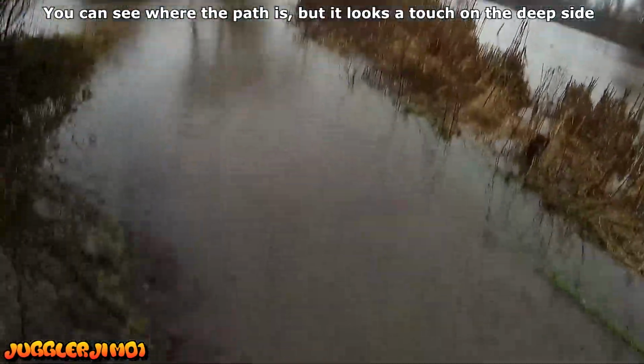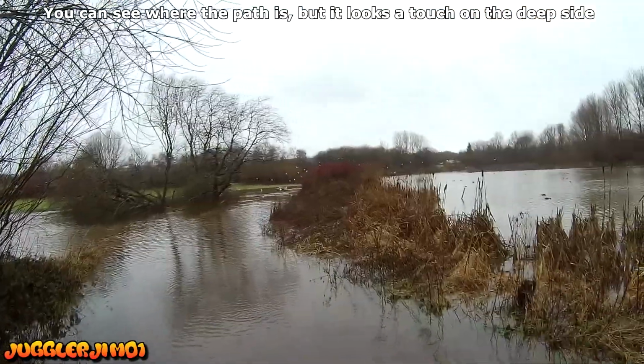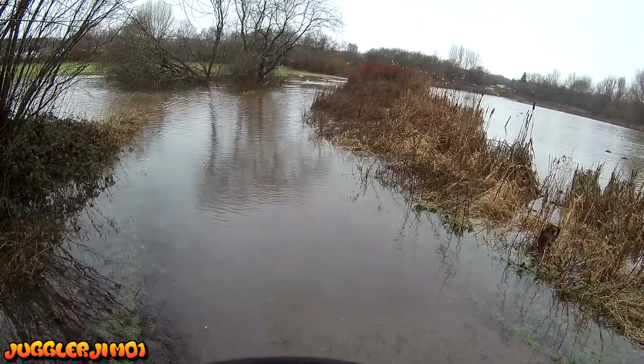Yeah, no, let's not go that way, Jim. Let's take the path the other side. Let's go around the roadway. That's not happening.